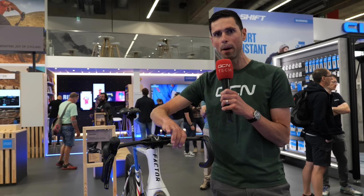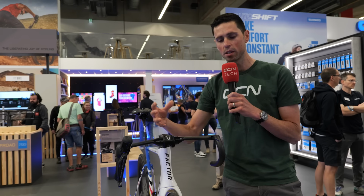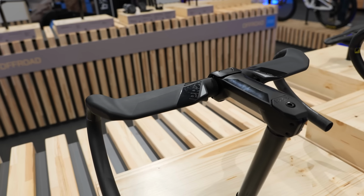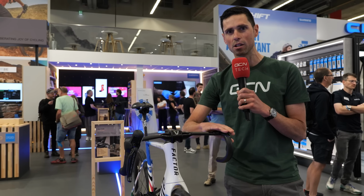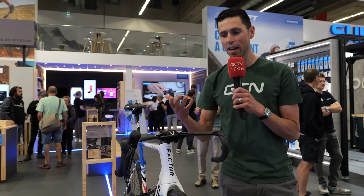We've got a much deeper, narrower profile on the tops, a new stem design to go with it, narrower size, a 10 degree flare, and also really nice shaping of the handlebar here to have almost a seamless integration with the Shimano lever hoods. Integrated cables and hoses, naturally, of course.